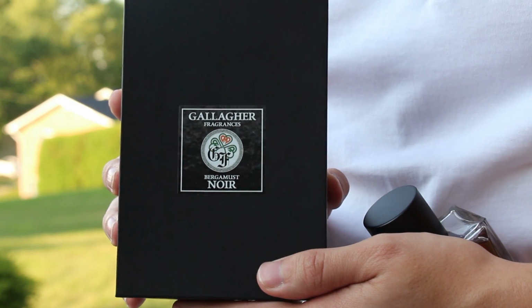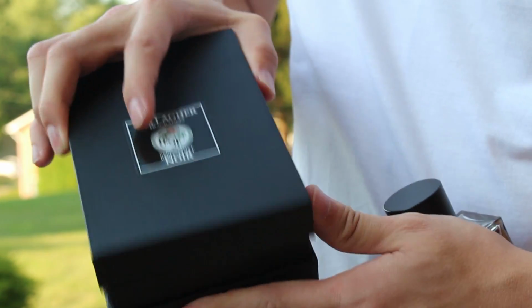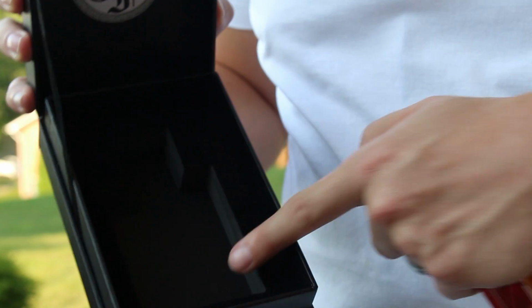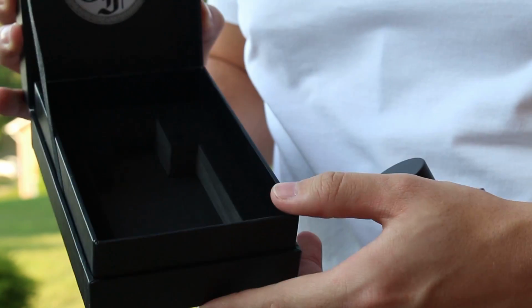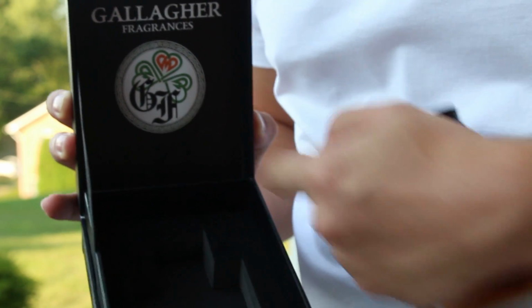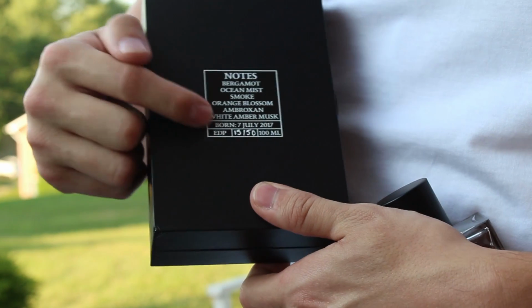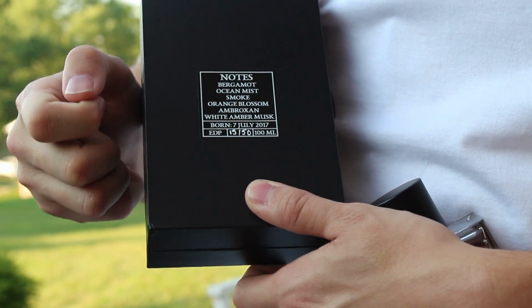Okay guys, let's check out this presentation. You can see the name of the house and fragrance here. The box opens up like so, and there's a cutout here that the bottle fits inside of. You have again the name of the house, Gallagher Fragrances, and his logo here. On the back you have the notes, the batch number, bottle 15 of 50, EDP concentration, 100 ml bottle size.